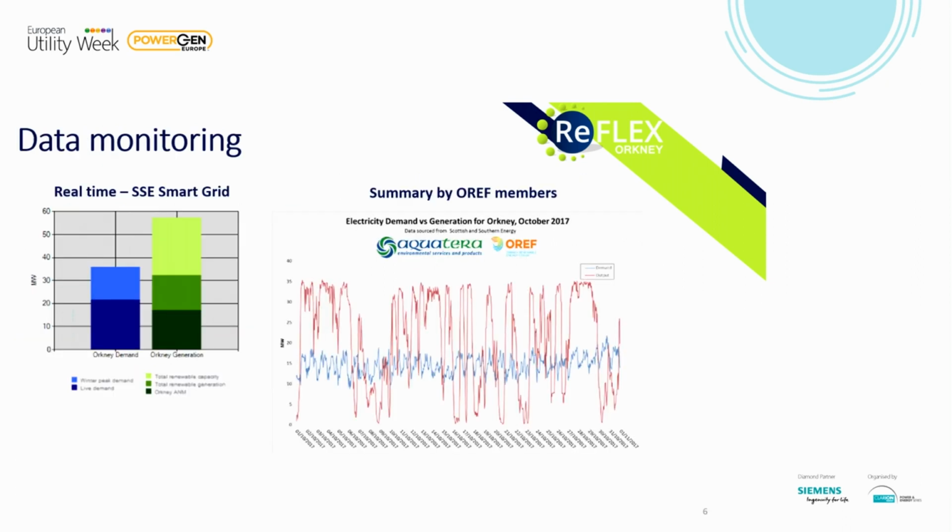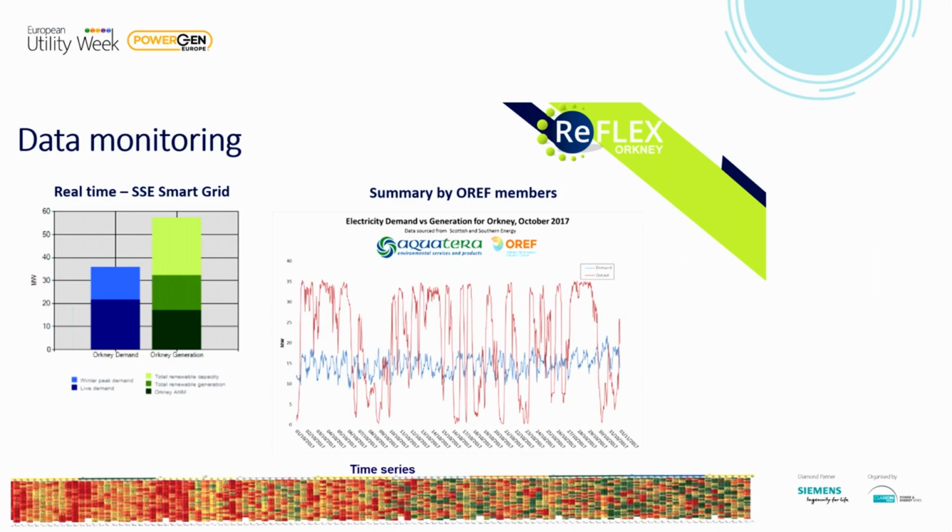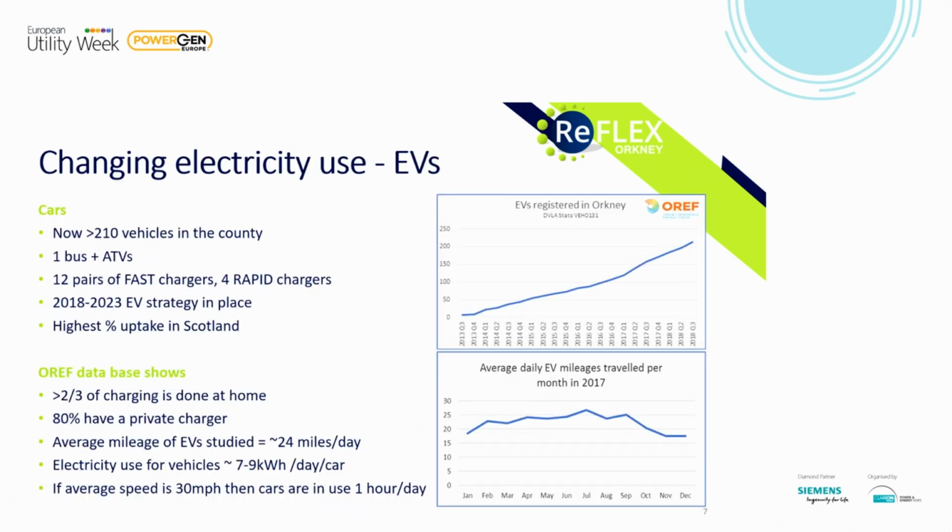In terms of the data monitoring, we've been doing a lot of that. The time series that you can see on the bottom here shows every single month of, I think it's about the last 16 years, and it shows basically if we're a net importer or exporter of electricity on the islands, to try and understand that and look at how we can manage that system. The graph you can see with the blue and the red lines, the blues are consumption, and then the red is the production on the islands.